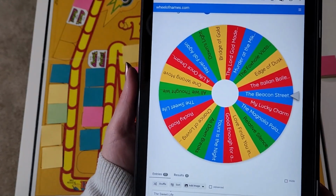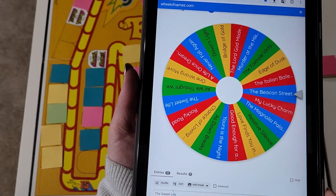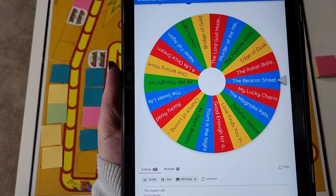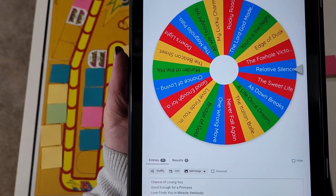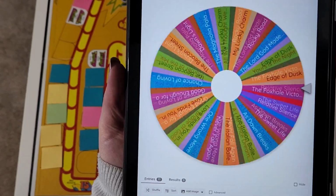Okay, so here is the 22 books that are left on my bingo board. I've taken off the 2 that I read in January and the 1 that I am currently reading. They are randomly shuffled, and let's spin and see what book we get.